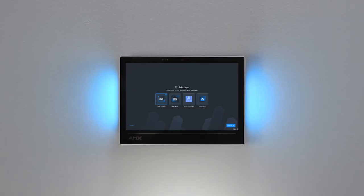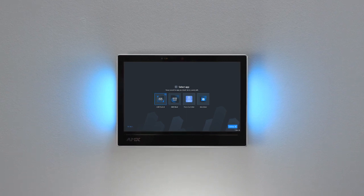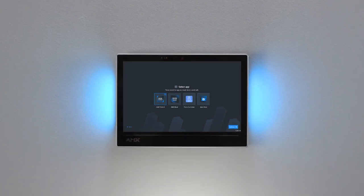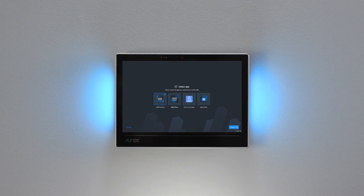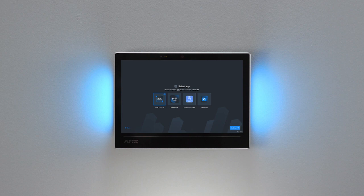After completing the setup wizard, you're presented with persona selection. It's here that you'll configure Varia to take on the dedicated persona of your choice. This is a huge advancement. Varia personas are preloaded apps that define the entire panel experience.